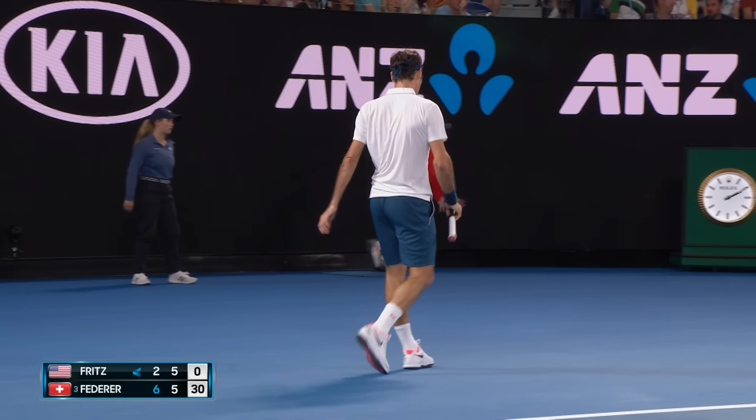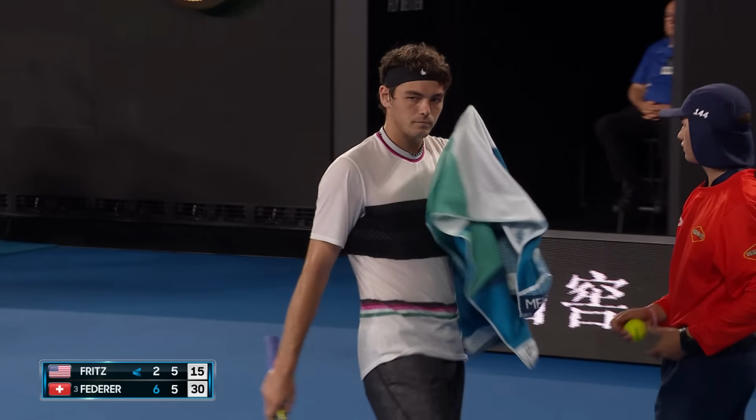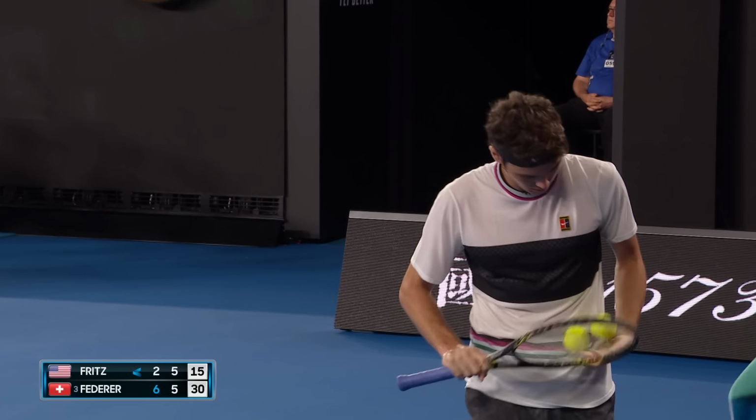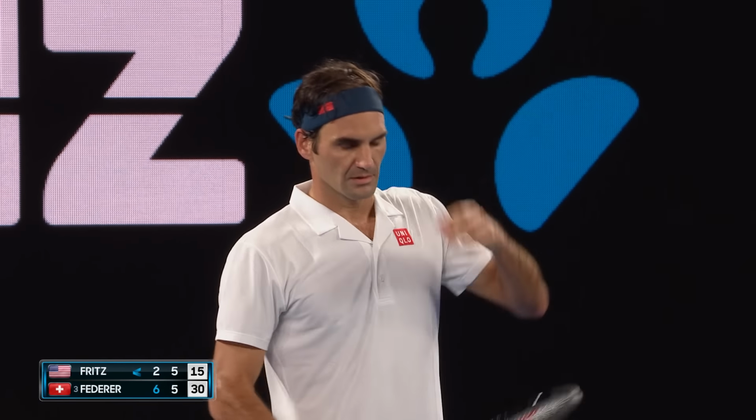Good hustle there, good survival skills for Fritz because he was under pressure. Roger was putting himself on the baseline, spreading his opponent. It was purely defensive measures until he was able to get a ball that could penetrate and get some depth on it. Love 30, that was a big moment for him.